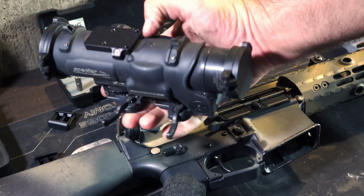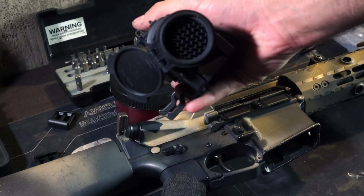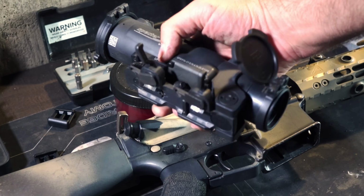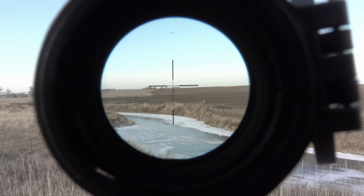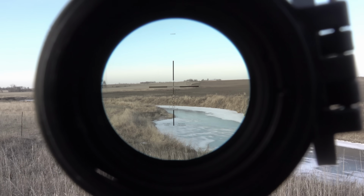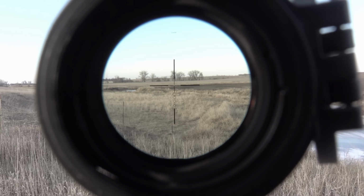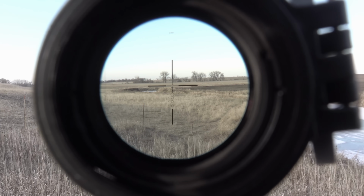Let's start with the 1x, which is probably the worst 1x of any optic I have used to date. And that might sound hyperbolic, but I don't think so. Yes, the image is flat and natural looking. Yes, the field of view is huge, coming in at 146 feet at 100 yards, making it the biggest of any optic out there, but that doesn't matter at 1x, almost at all.